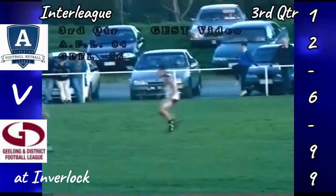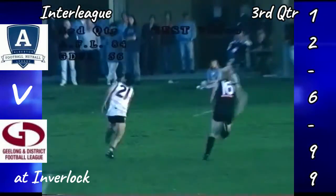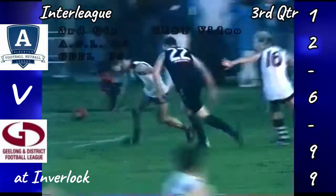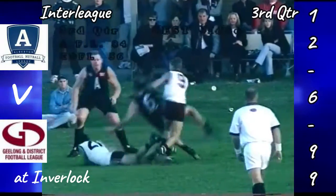Once again, the Alberton side get it out of the centre, but they're held up by Andrew Aitchison, a centre half back, a good one-handed mark. Ball comes to the lead there of Mahiras. Can't quite reach it to take the mark. Follows up very well. Needs some support though. There's no players there in support of him.